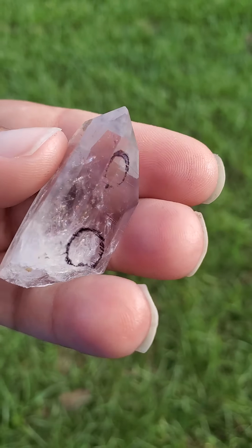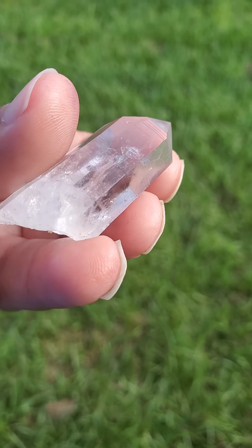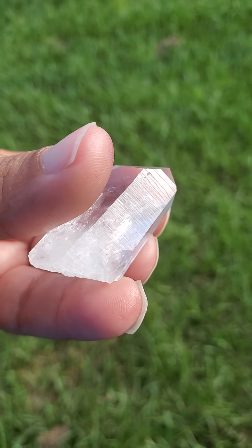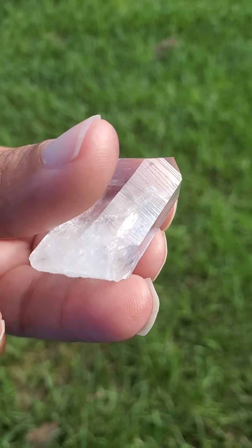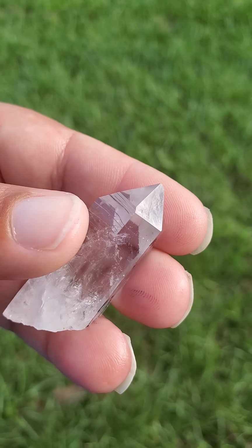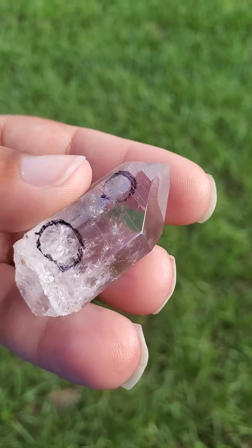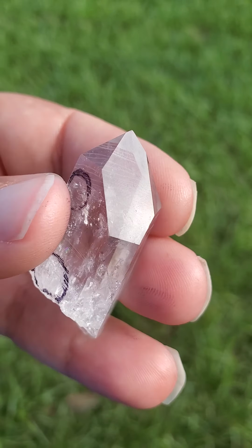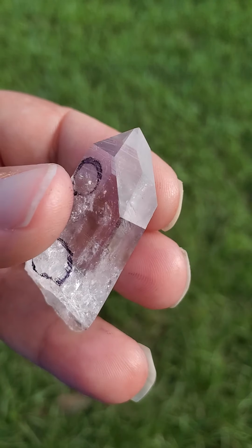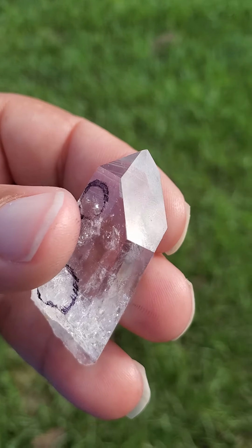And it's reported with these types of crystals also that the Lemurians, they lived a very long time ago, very highly spiritual and advanced beings, that when they were here on Earth, they encoded these crystals and left messages for us of healing and love and hope and unity, perseverance, even messages of spiritual teachings for us to find at a later date.